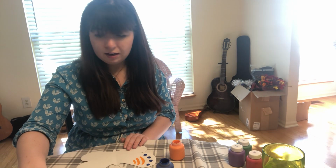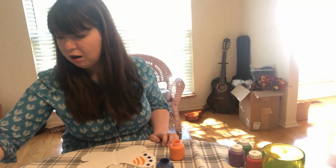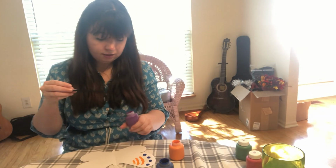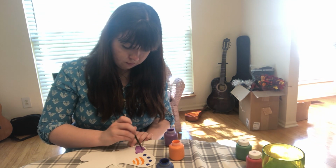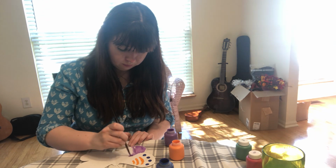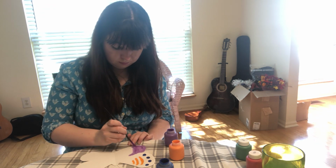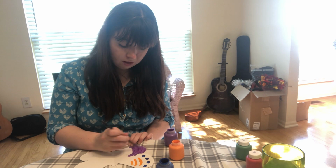Okay. And then, let's see, I want to dip my paintbrush in the water so I can use my paintbrush again. That's why you have the water there. Wipe it off on this paper. I'm gonna do purple now. I'm gonna paint this whole section right here purple. Into kind of a moon shape. And again, you want to make it really, really thick. And you'll see why in just a second.